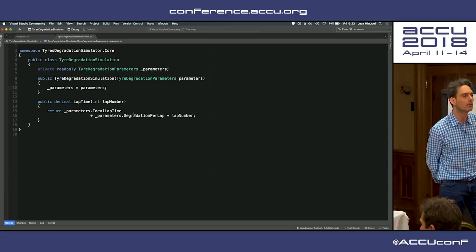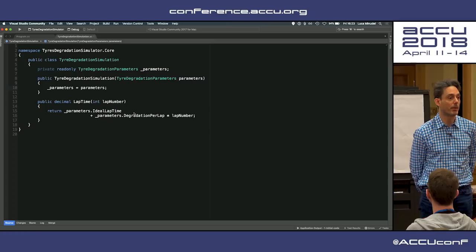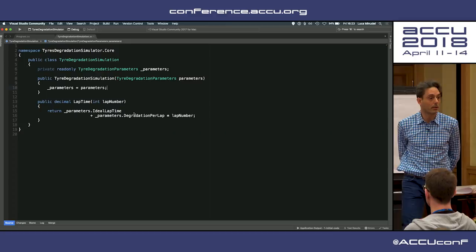You're suggesting a default parameter? Yes, yes. We'll use something similar later on. So that is a good idea. Another idea?